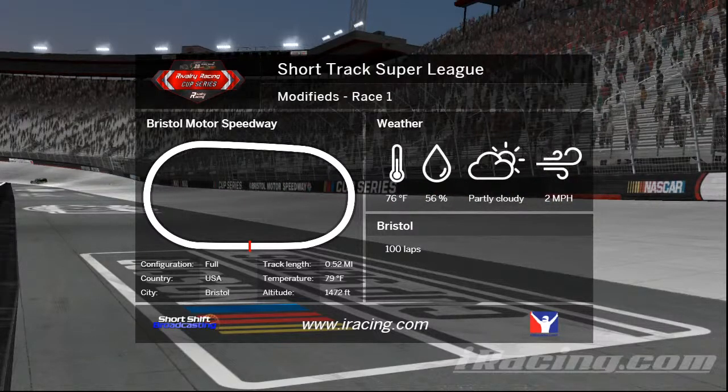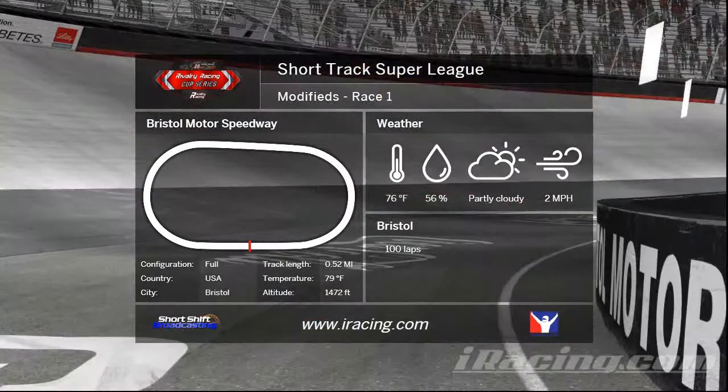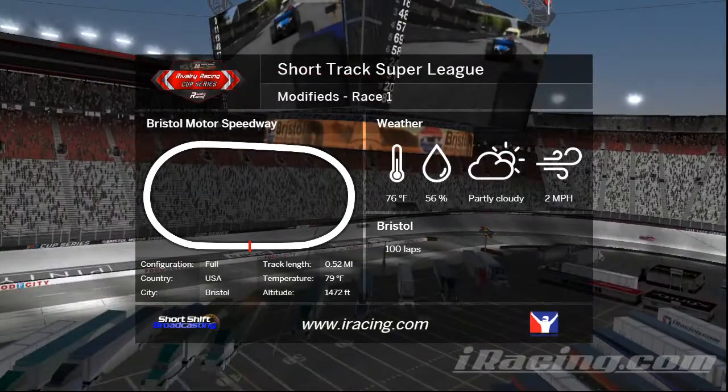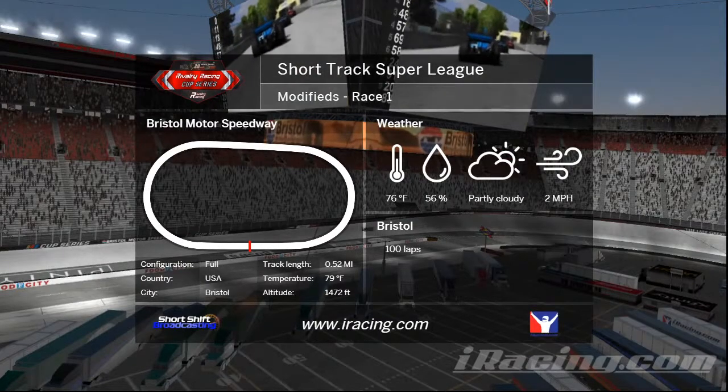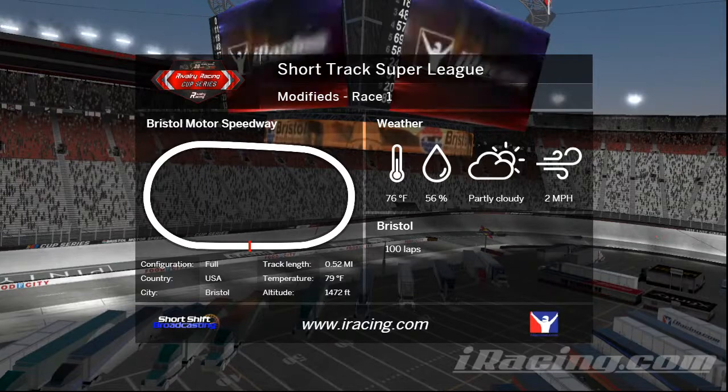Another thing to know for this race is that the tires will be limited to 2 sets for the 100 laps. So drivers do not have unlimited access to tires. They're going to have to do this on 2 sets of tires. Fuel capacity is set at 100%, and I'm not exactly sure what the pit window will be for fuel, but I'm fairly sure we're not going to make this on one fuel tank.